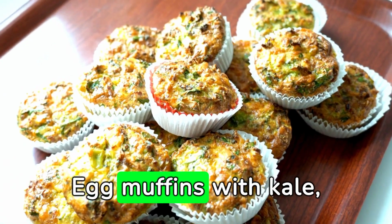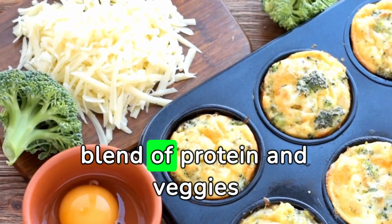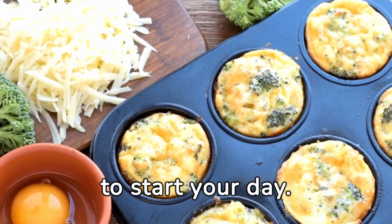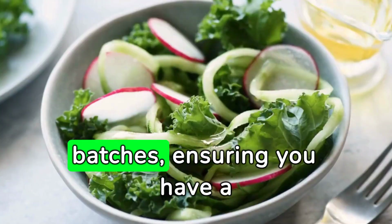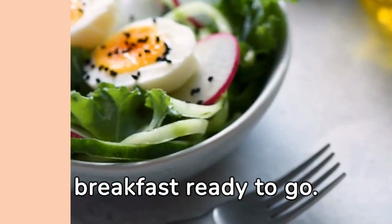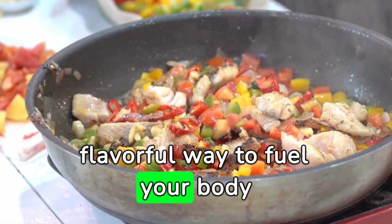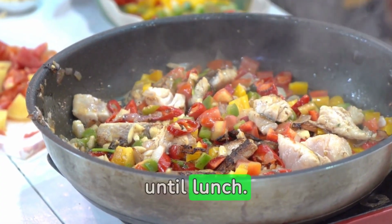Another one on Thursdays: egg muffins with kale, bell peppers, and shredded chicken offer a perfect blend of protein and veggies to start your day. They're easy to make in batches, ensuring you have a quick, nutritious breakfast ready to go. Ideal for those busy mornings, they're a flavorful way to fuel your body and keep you satisfied until lunch.